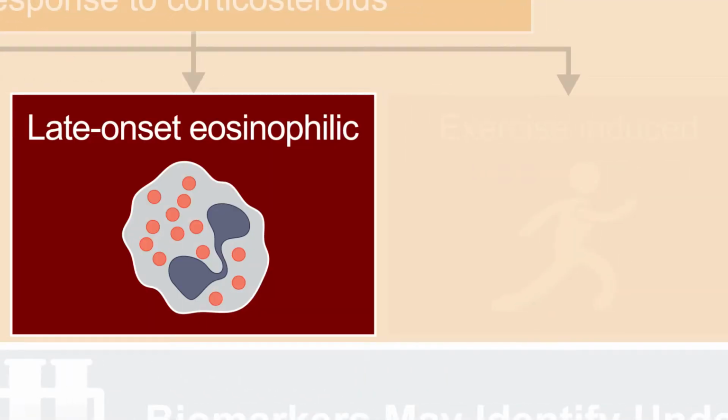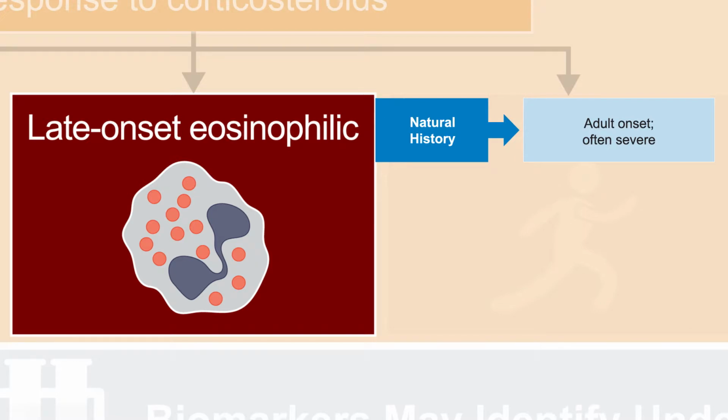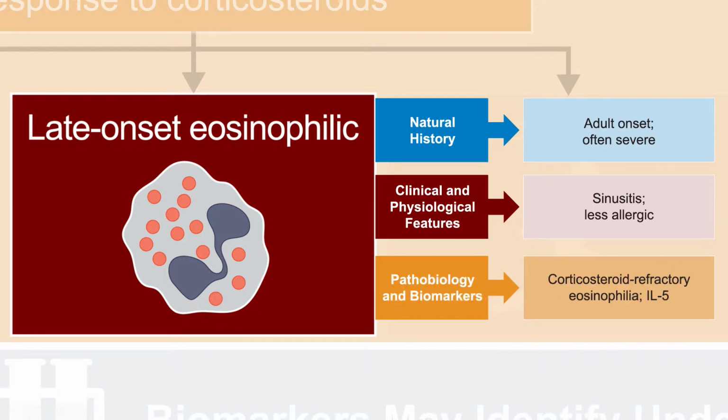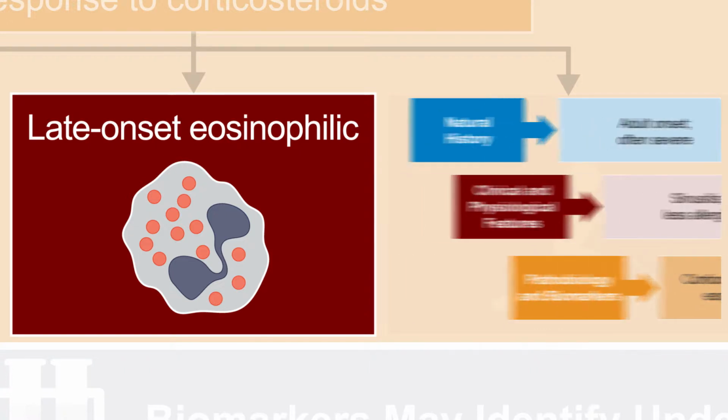The next would be late onset eosinophilic asthma, of which a small subset have asthma-exacerbated respiratory disease. Typically occurs in the late 30s, 40s, or sometimes even into the 50s. It may begin with sinus disease, which then progresses to lower airway disease. These patients tend to be markedly less allergic, with less allergic symptoms, with the exception that they have chronic nasal congestion and recurrent infections due to sinusitis, potentially nasal polyposis. These patients may be steroid responsive, but many are in fact corticosteroid refractory. We know that eosinophils play a very prominent role in this disease, mediated by the release of interleukin 5 from type 2 inflammatory cells.